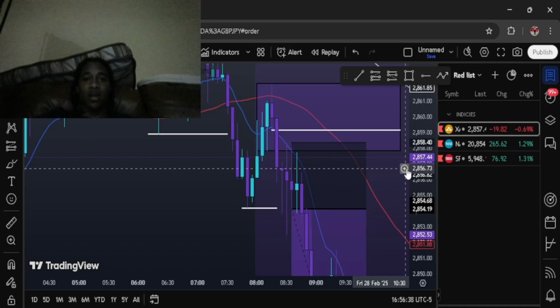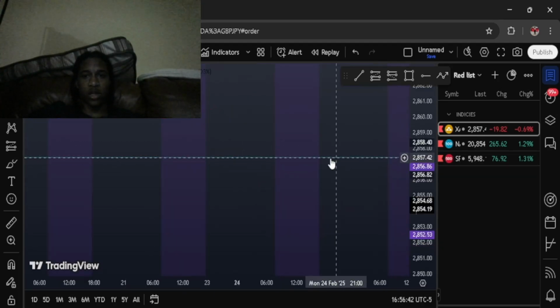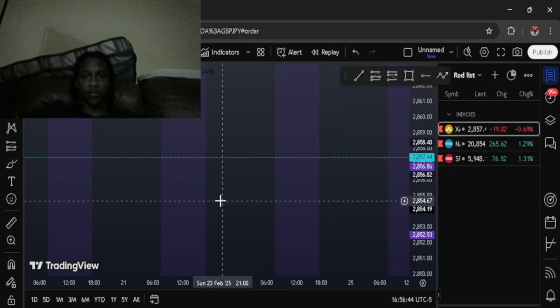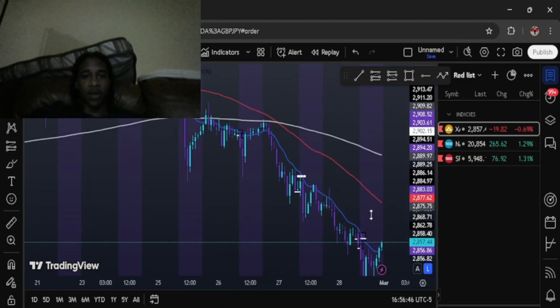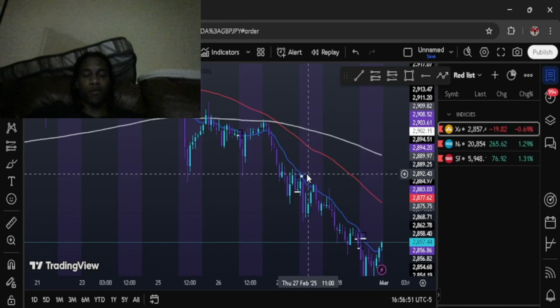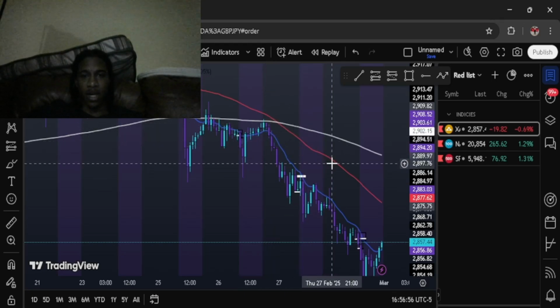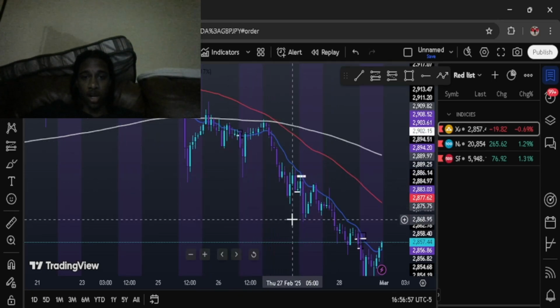So let's talk about the supply zone here, right? Let's go over to the 1 hour chart. Okay, just by the glimpse of this, you guys already know what trend this is. This is a super bearish trend. You guys can see, just look at the EMAs, look at the SMA. We are breaking structure to the downside, right?